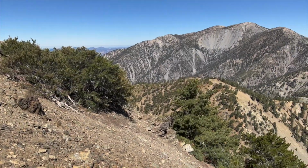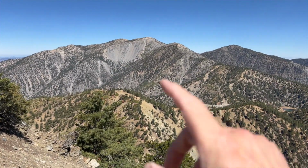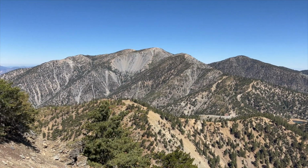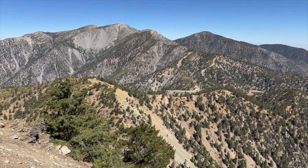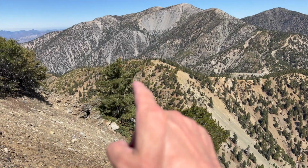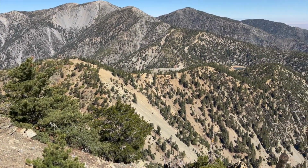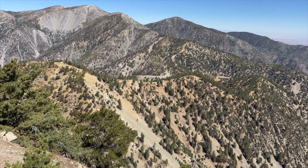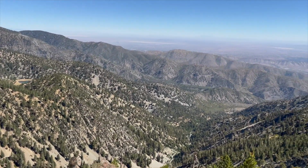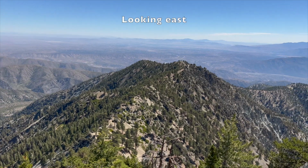Popular place, beautiful view. That's either Mount Baldy or the peak behind it, whichever one is highest. My next destination is the last of the 3 T's, Thunder Mountain, which is right down there. This may be Baldy Notch down here, the ski resort. Looking off to, I think this is the north.